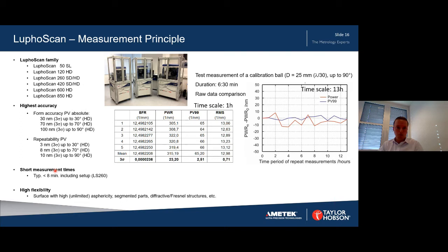The flexibility of the system is very good. You don't need any hardware setup time or hardware changes. You just type the aspheric equation, or the coefficients of the aspheric equation, into the software and you can do the next measurement. And the asphericity is unlimited, so we can measure everything from spheres to aspheres, Gullwing aspheres, segmented parts, diffractive, Fresnel, anything you can think of.